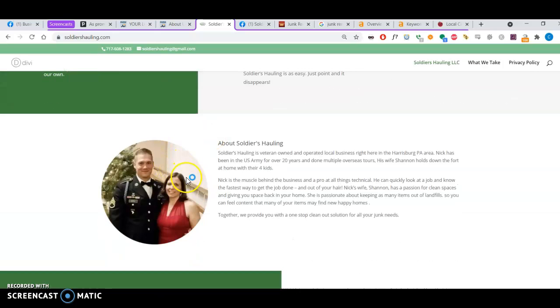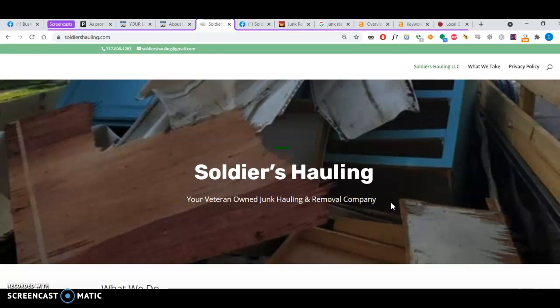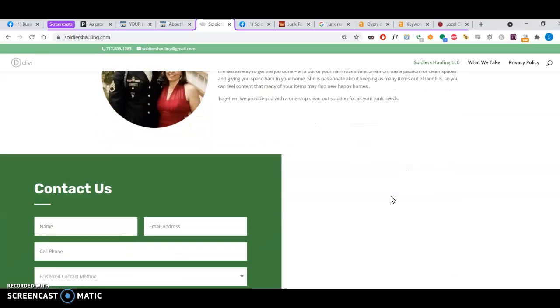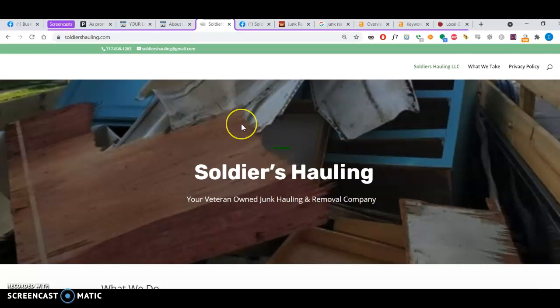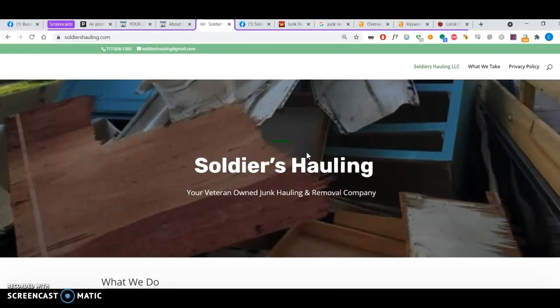So for example, here what you've saved this image as, soldiers hauling photo, it reads it, and it would be optimal to save it rather as a keyword, junk removal, Harrisburg, PA, hauling, or something like that. A keyword that someone who's looking for this service can find. So the more of these that you have, obviously saturated well within the website, the better. When it comes to text, Google optimizes for about 1,000 to 1,500 words of text on a page, saturated, like I was saying, with keywords.